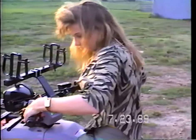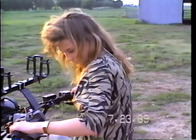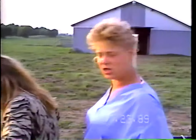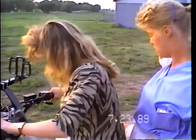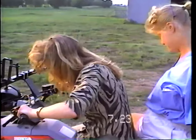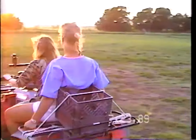Tie that thing back on there. A basket? That's where I'm putting my fishing stuff. Oh, yeah, yeah. Don't kill me. My hair stands up straight on me. You're right. Put yours over there. Yeah, I'll leave that little booger off again.